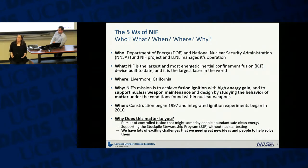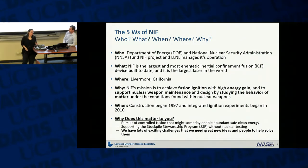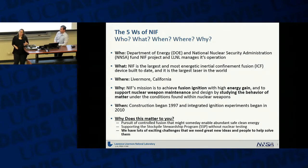The Lawrence Livermore National Lab is one of the Department of Energy research laboratories, and the National Ignition Facility is within that. It's the largest laser in the world, and it has been built to study inertial confinement fusion and materials in support of stockpile stewardship. And let's see, so where is Livermore, California? That's one mountain range east of San Francisco. And we started building in 1997, and the first integrated experiments were performed in 2010. So we are almost 10 years into using it as an experimental research facility. Fusion might someday help enable abundant, safe, clean energy. And it also supports the stockpile stewardship program, which helps enable not doing nuclear tests in Nevada and the Pacific.